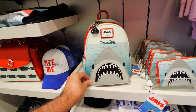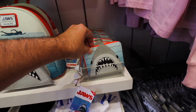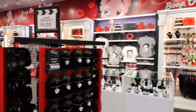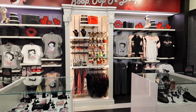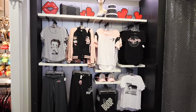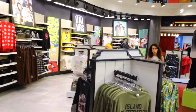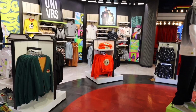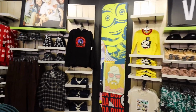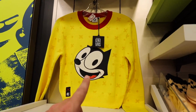Got a lounge fly. We've seen this. It's a good looking bag. It's got a wallet too. Betty Boop's merch, in this whole section back here. So if you're a Betty Boop fan, got some jewelry, some bling, and some different outfits for Betty Boop. If you're a big Betty Boop fan, you can actually meet Betty Boop right outside here. Got some Trolls merch as well. Classic Felix. A lot of Felix stuff. And again, all part of the Universe collection. A little bit of a step up as far as our merch is concerned. I like that.